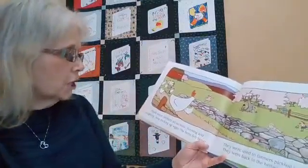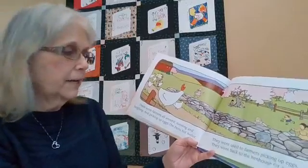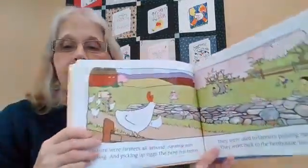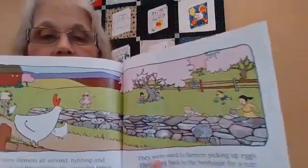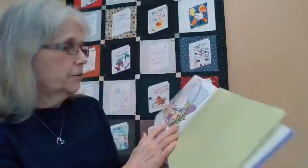There were farmers all around, running and laughing and picking up eggs. The hens felt better. They were used to farmers picking up eggs. They went back to the hen house for a nap. See all the children running around and finding those Easter eggs. Minerva Louise just doesn't know about Easter eggs.